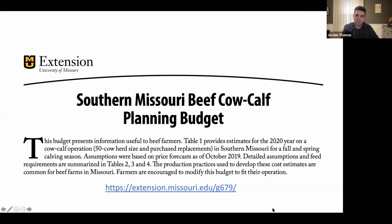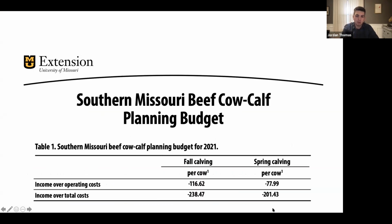What do those actually look like for commercial cattle producers? I think they're pretty concerning. In our Southern Missouri cow-calf planning budget for 2021, for example, they have a fall calving cow losing $116 in terms of income over operating costs, and a spring calving cow losing about $78 in terms of income over operating costs, so negative income there. And that's just operating costs.